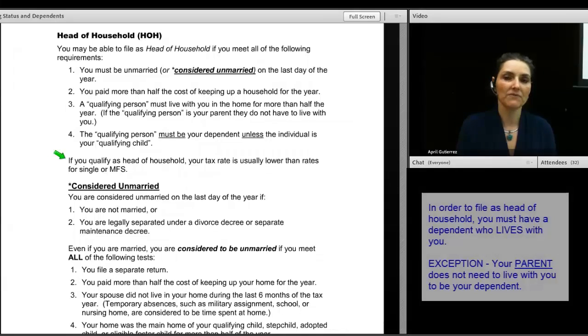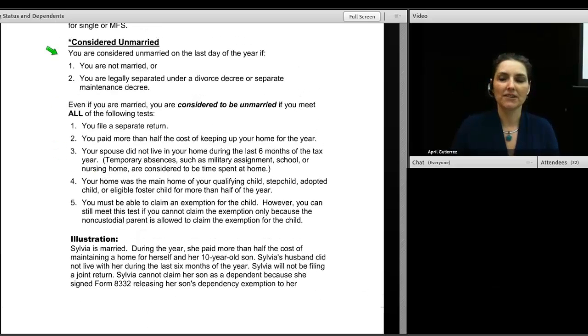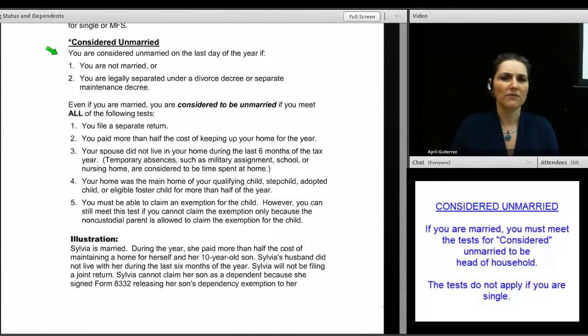Your parent doesn't have to live with you, but you have to be able to claim their exemption. So it's possible to be head of household and have that qualifying person be your dependent parent who lives in his or her own home, or a nursing home, yes. Now, what does it mean to be considered unmarried? Because the first test said you have to be unmarried. Or what if you're married?